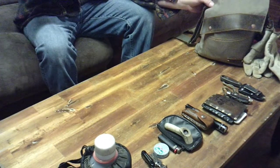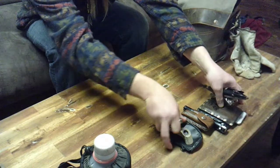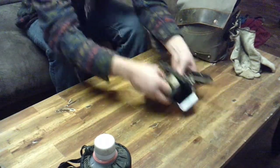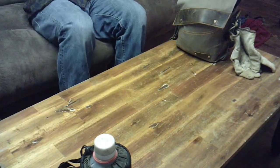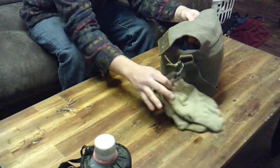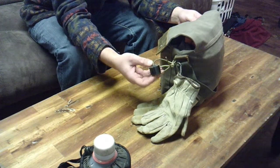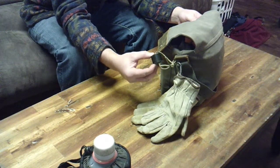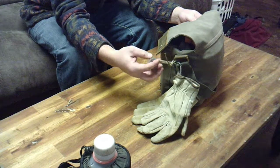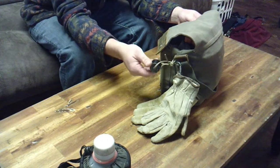Okay, my Haversack. I'm going to grab some of this stuff off the table just so I can make some room for this stuff here. Okay, outside I've got leather work gloves, 1-inch Gorilla Tape, and like, I don't buy the 1-inch tape.